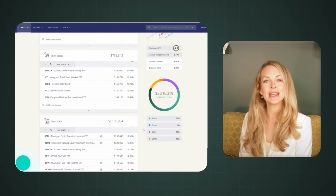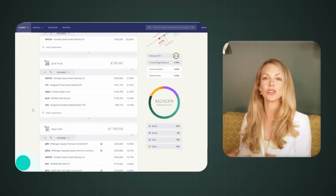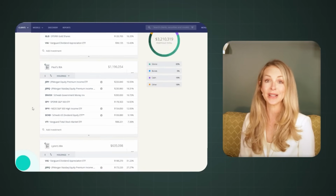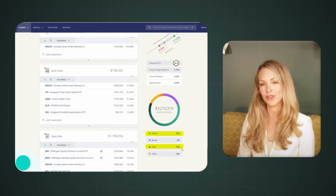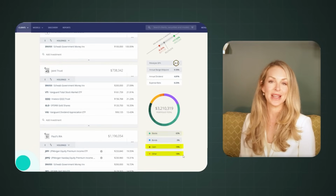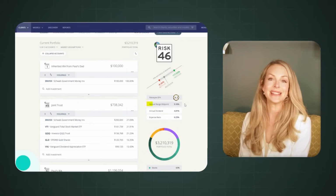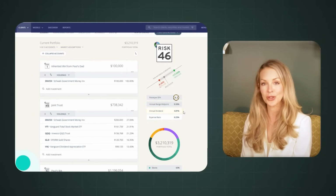You can also see that each separate account has its own risk score, and I order them from the least to the most aggressive. This brings their total portfolio risk number to 46, with 63% in stock, 19% in money market funds or cash, and 18% in income funds. Their average return over a 10-year time frame is 9.1%, and their annual dividend is 4.01% per year.